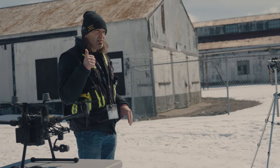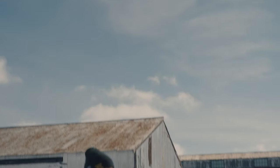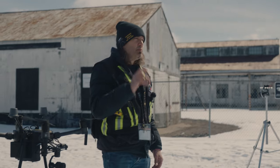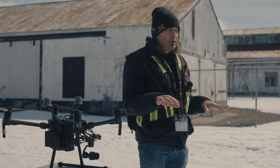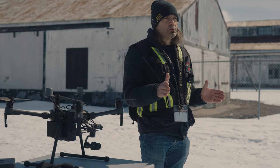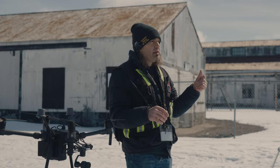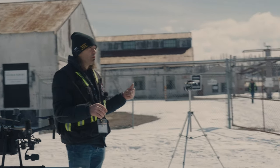If you guys see the plane there, it's not terribly high. If we had this drone up in the air right now and that flew through our airspace, I would be very concerned. But the important thing is not to panic, and that's why you always have a visual observer with you. All of a sudden, bang, that plane was on us, right? At least I wasn't aware of it until the last minute.